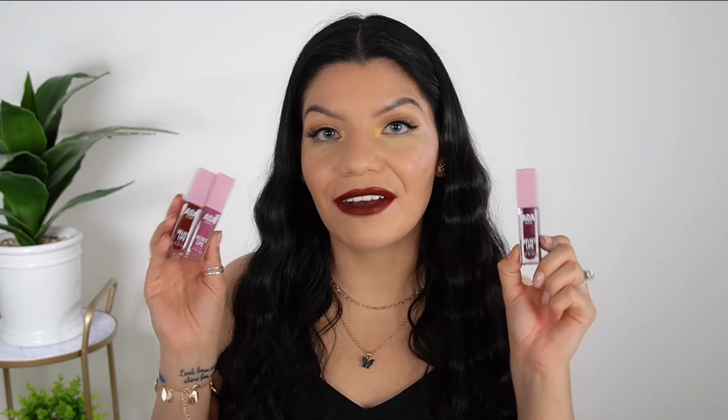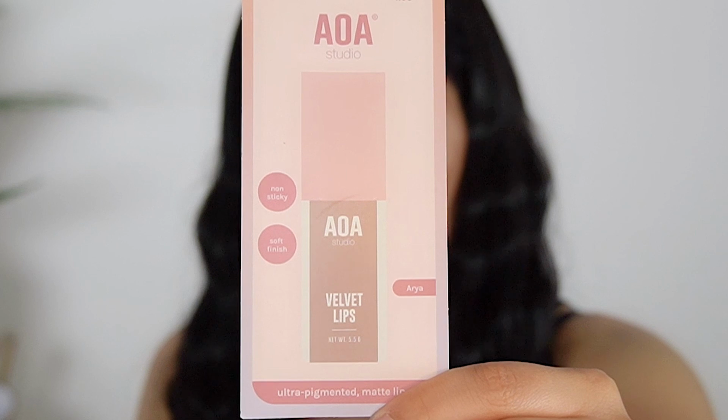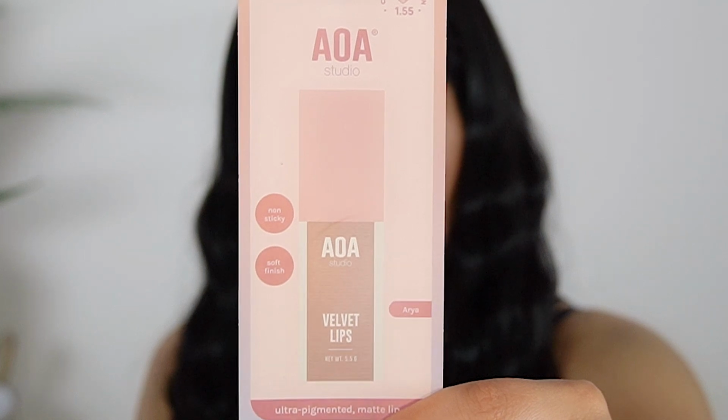So moving on, I have the AOA Studio Velvet Lips. They say that they are a matte lipstick. I have the little packaging that came with it. According to the claims on the packaging, these are supposed to be non-sticky. They're supposed to have a soft finish, and they are ultra pigmented and matte.